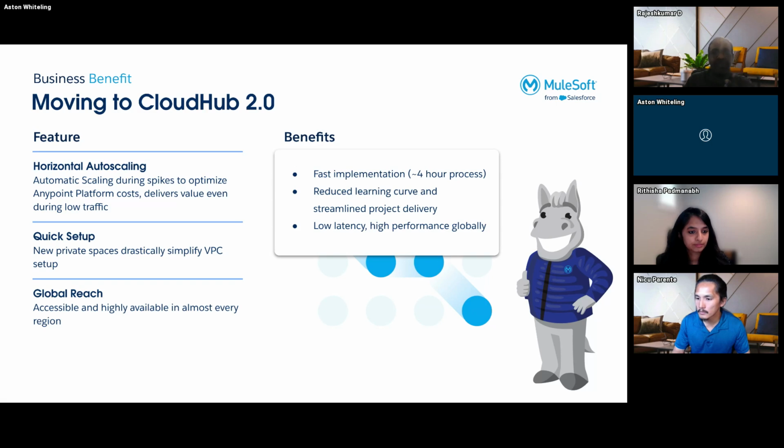The data is encrypted and transferred from the consumer to the gateway to the source. So it ensures that proper data compliance is aligned to industry standards. And the quick setup, I talked about that, which drastically improves setting up the private space. And of course, as I mentioned, it is a globally distributed data center.